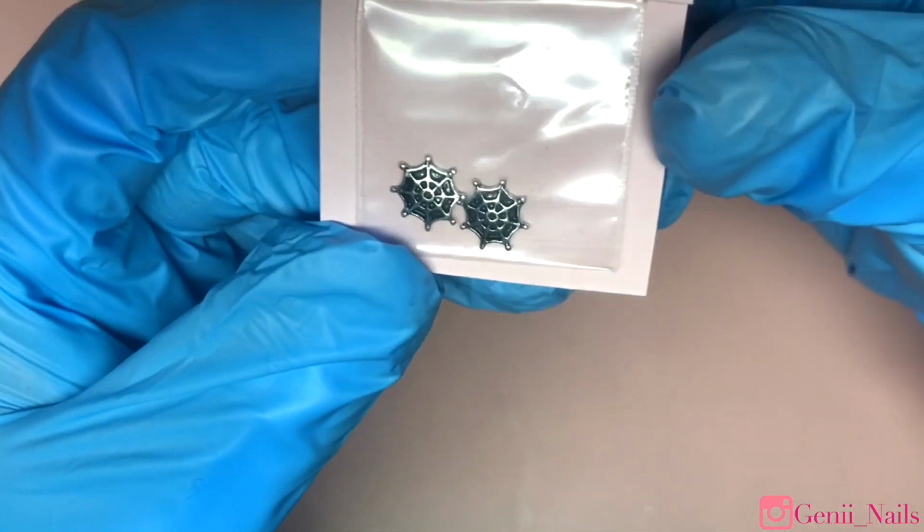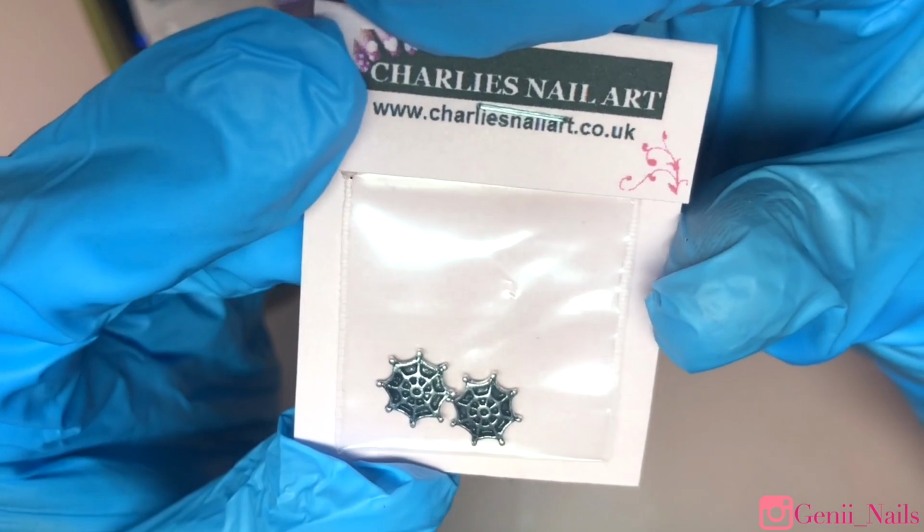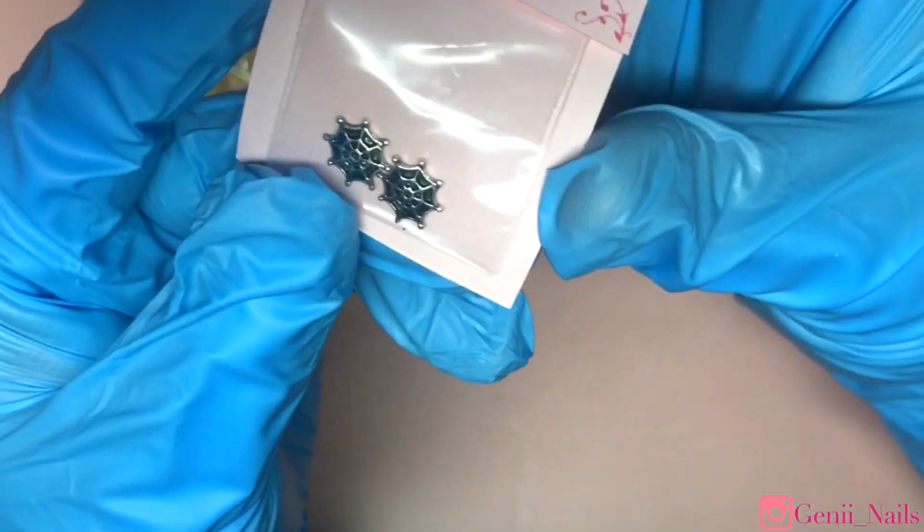So here I'm just starting off with the first item, which are these little spider web charms, and they're absolutely stunning. I don't have anything like this, so I'm super excited to receive it.